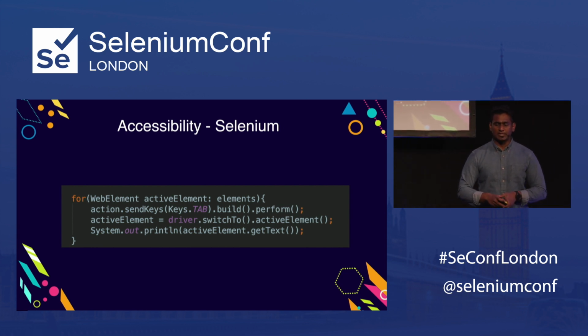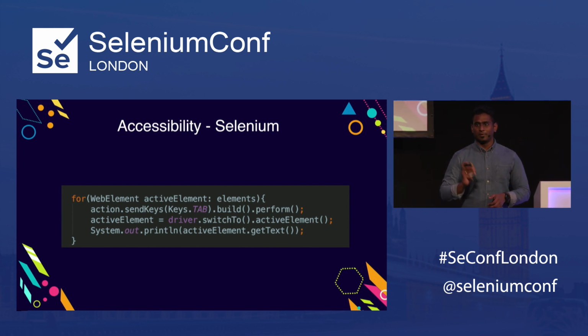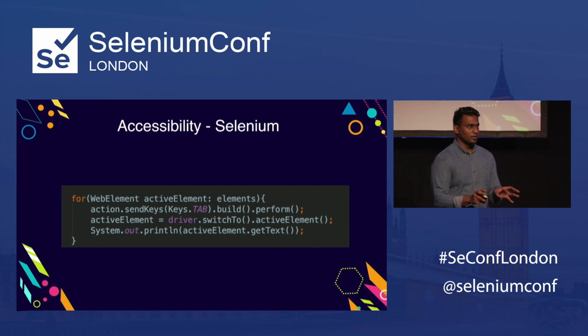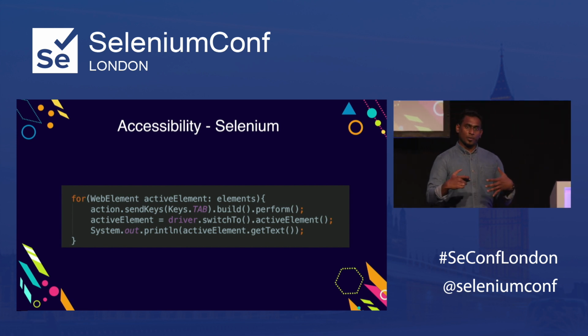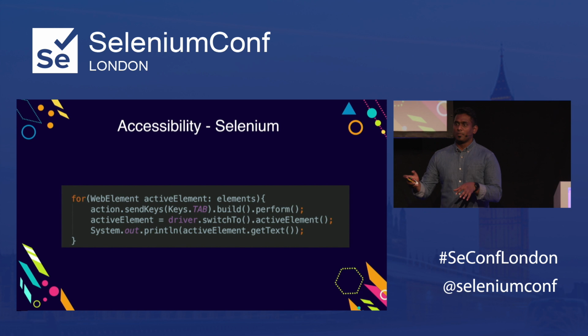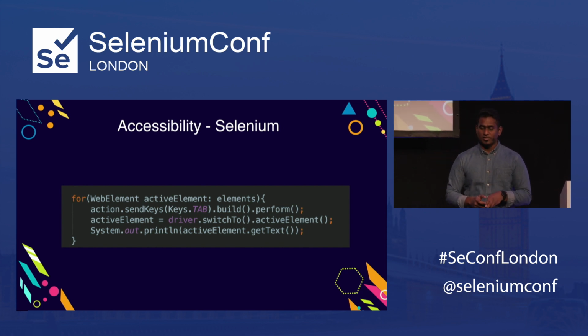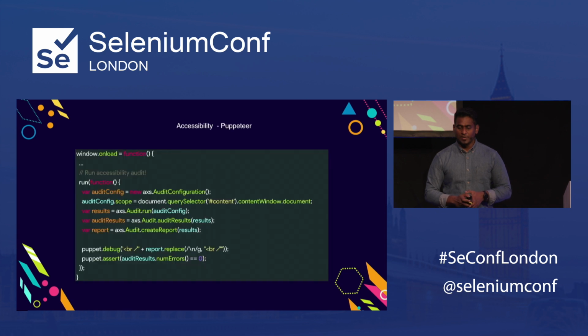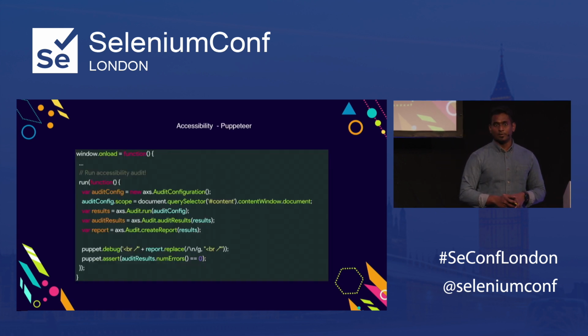One of the ways using Selenium is a little piece of code up there. I have an hour-long talk about accessibility, but this is more of a primer, which boils down to the same topic we're talking about, UX and UI. As I mentioned, don't use a mouse, just navigate the application using one hand with tabs and keys, and you can easily perform that with Selenium as well. One of the examples is like this. And if you're using Puppeteer, you can also use tools like audit config, which will audit and say how much of it is accessible.